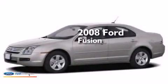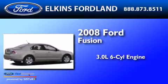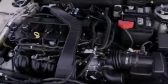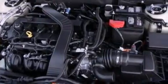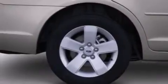This is a 2008 Ford Fusion. It has a 3.0-liter six-cylinder engine, an automatic transmission, and all-wheel drive. Its top features include a low tire pressure indicator, a double wishbone independent front suspension, aluminum wheels, and the heated seats can warm you up in seconds, keeping you and your passengers comfortable the whole trip.